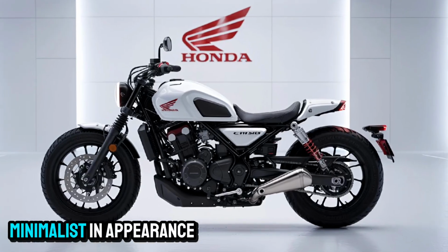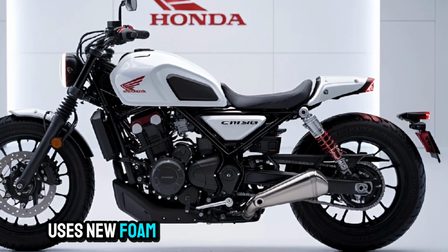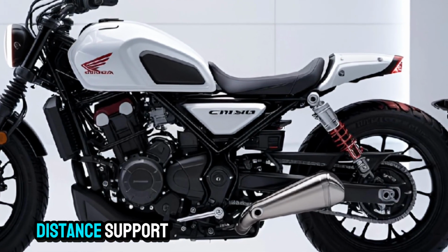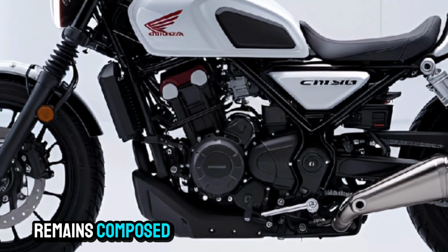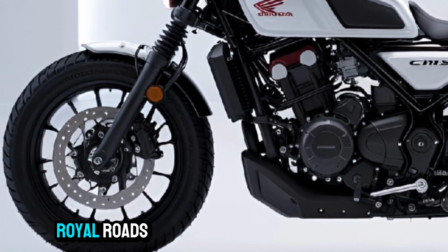The seat, while minimalist in appearance, uses new foam density and contours for better long-distance support. Vibrations are minimal, and the ride remains composed even over uneven city streets or rural roads.